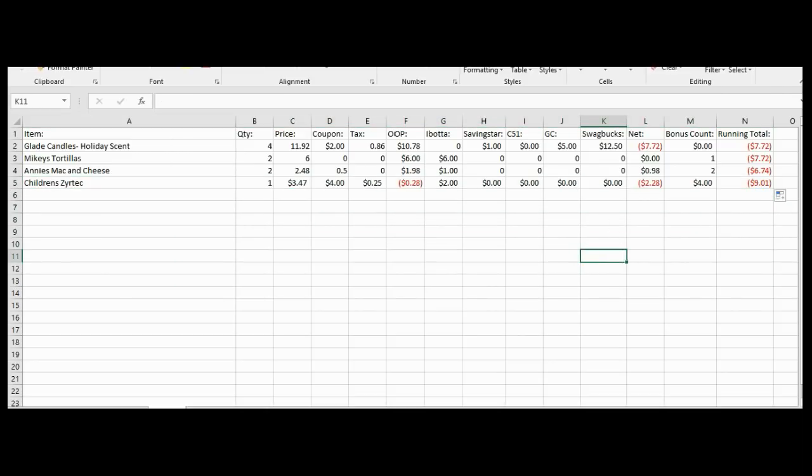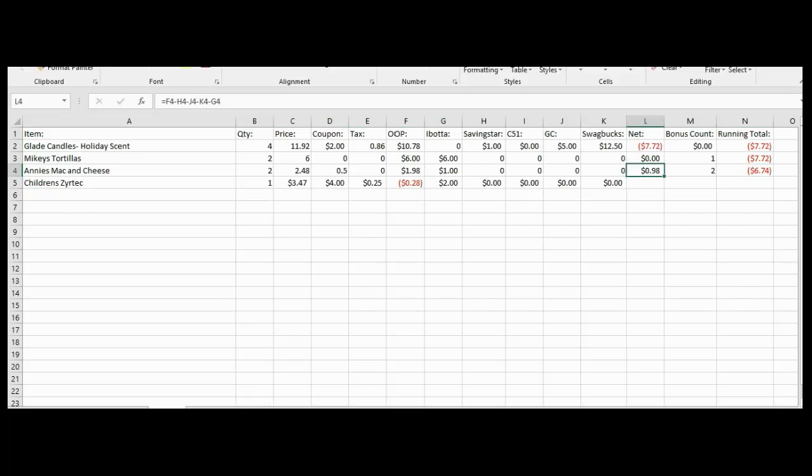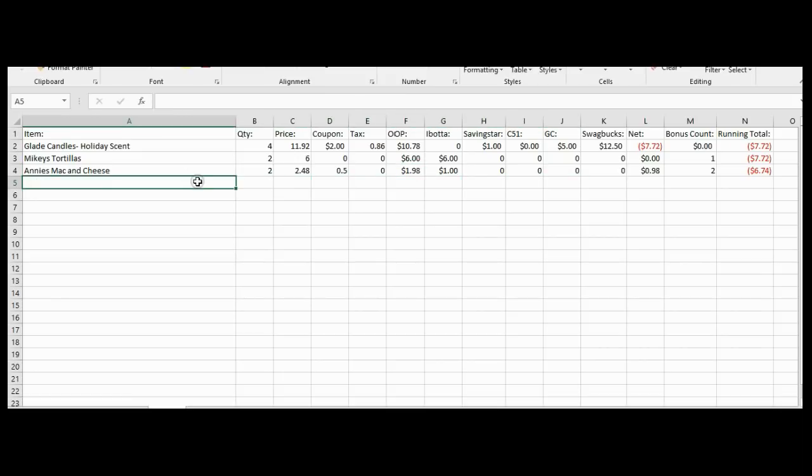So I think y'all get the picture of how I do this. This is how I organize my trips. I just keep doing this till I had 14 rebates. And then when I finally hit the 14 rebates, I would just go make an actual physical list for the store of what I'm getting. And that's how I do it. And I try to keep it as close to zero as I can so I can make money on these bonuses or get it for absolutely free. If it's going to be too much over zero, I don't do it.